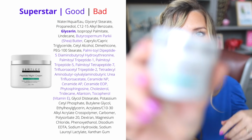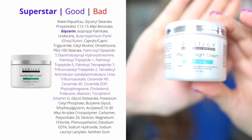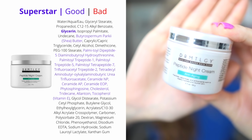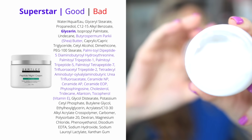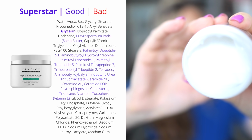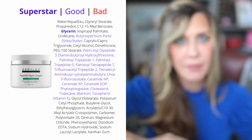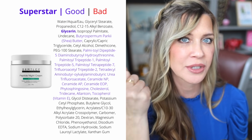We're getting close to the top 10. Next one is going to be the Dermatology Peptide Moisturizer. Guys, this one is not talked about as much as I would have expected it to be on social media. This is a moisturizer, looks like this. It very much has the consistency of the proteiny polypeptide product from Drunk Elephant. It's super, super silky.